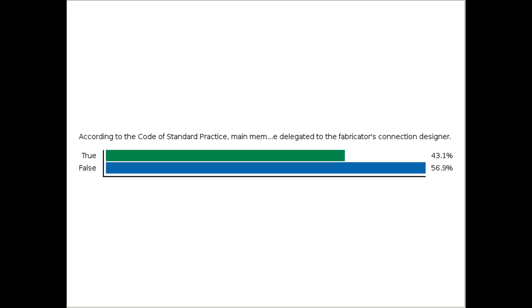All right, I'm going to go ahead and close the poll, Chad. We have 58% said false, 42% said true. What do you think, Chad? Yeah, so it looks like we're a little bit off on that one. So the answer is true. For option 3, the main member reinforcement can be delegated to the connection designer.